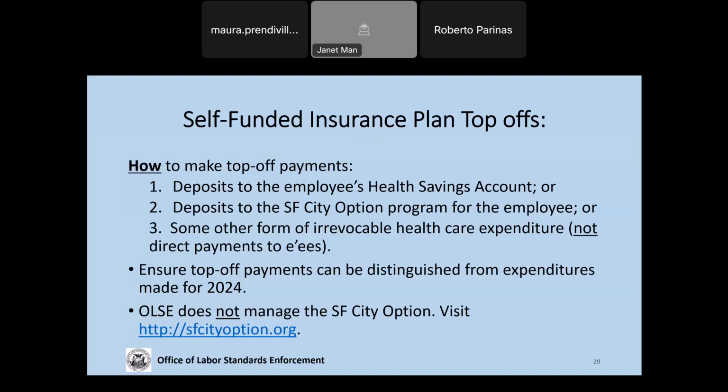Now, you must ensure that top-up payments can be distinguished from expenditures made for 2024. Assuming that you use City Option contributions to comply with the HCSO, and for the fourth quarter of 2023, which was due on January 30, 2024, you were late and you plan to make that contribution at the same time you will make the top-up payments, you must clearly distinguish which payment goes to the fourth quarter 2023 contribution and the top-up payment, so that when we review your records, we can distinguish the two contributions.